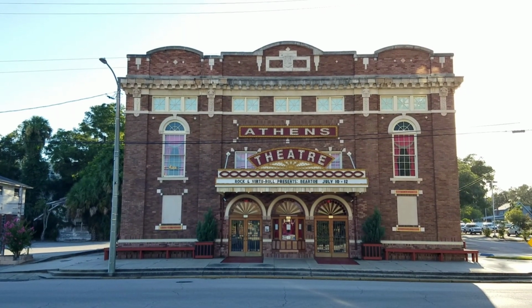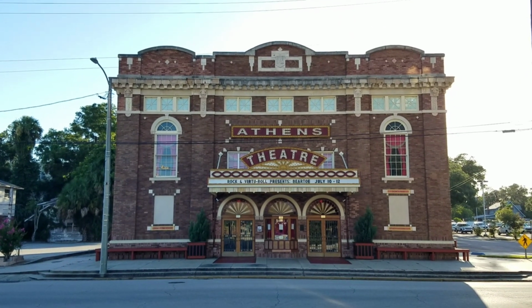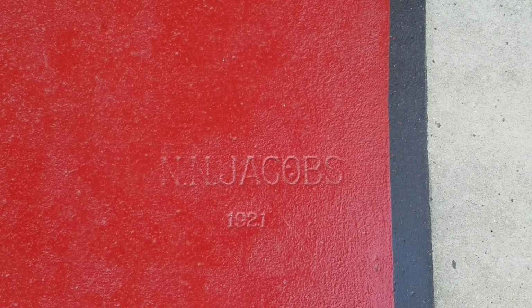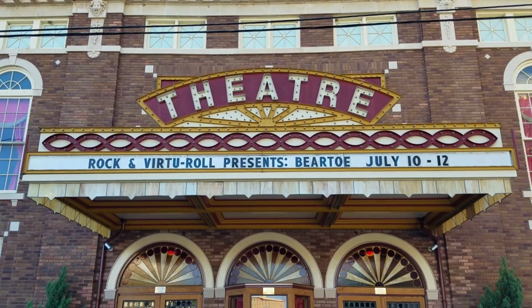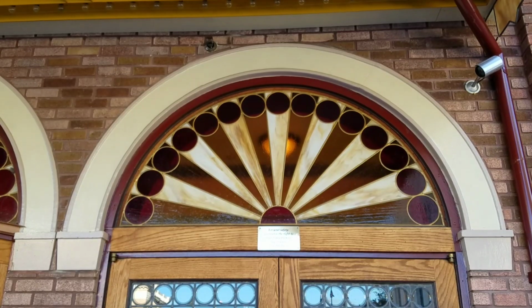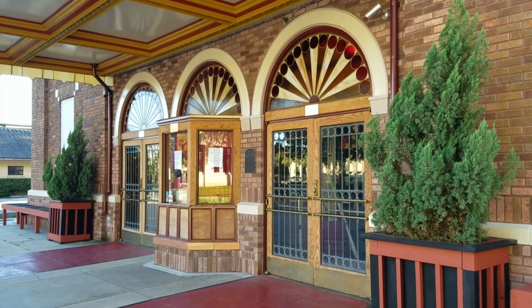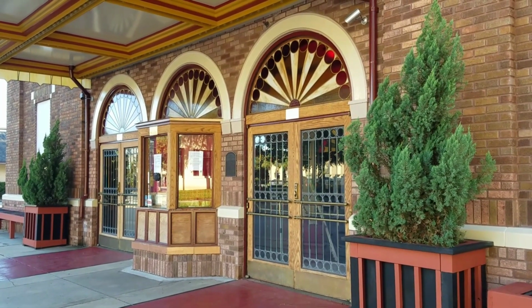The Athens Theater. This historically significant landmark opened in 1922 as a silent film and vaudeville theater. Once it was the entertainment centerpiece of the county. The Athens operated continuously for nearly 70 years. Of course, changing its programming over time as technology advanced. The theater was developed by L.M. Patterson, a native of Washington, D.C., who moved to DeLand in 1920 and organized the DeLand Moving Picture Company.